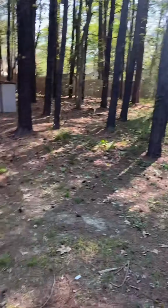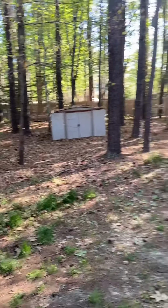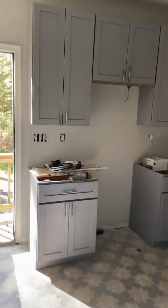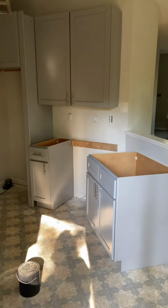It's a nice backyard. I don't know what we're gonna do with all these pine needles though. Let's figure it out. They need to paint the grids. Have to note that. Hopefully maybe next week we can get the appliances in and get the countertops installed. It'd be nice.